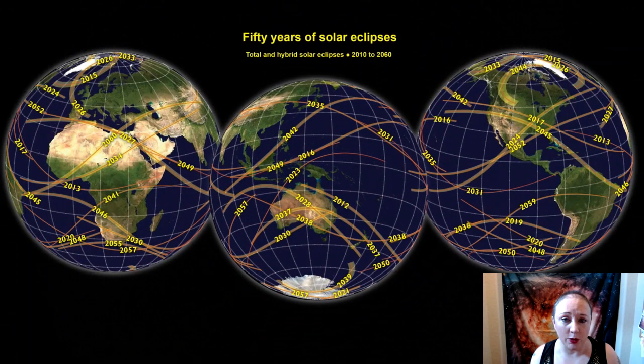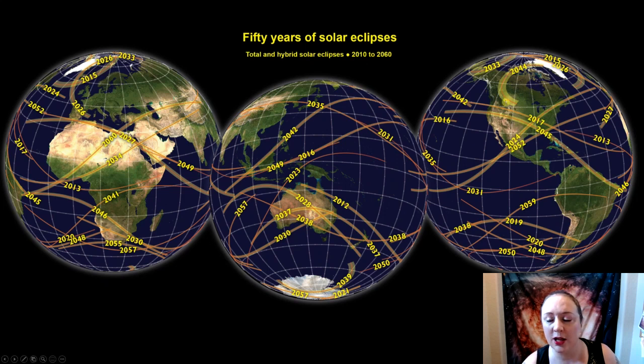So just to show you what those look like, this is a map of all the eclipses for 50 years. That's from 2010 to 2060. And I want you to take away a couple of things from here. First of all, you'll see that in a 50-year period, most of the planet doesn't see a total solar eclipse. You'll also notice that most of the time it's over ocean. This makes sense. Most of the planet is ocean. That means that they're often inaccessible, and they happen to be over inaccessible places.